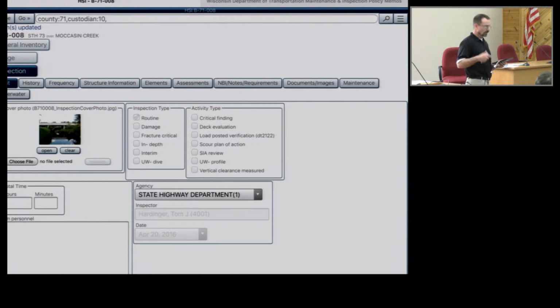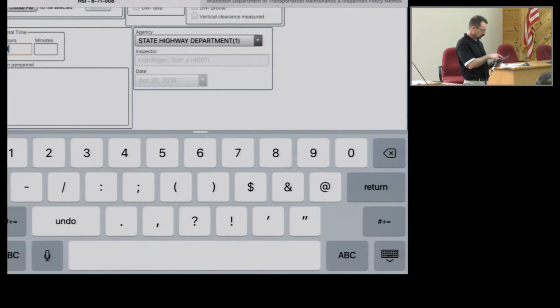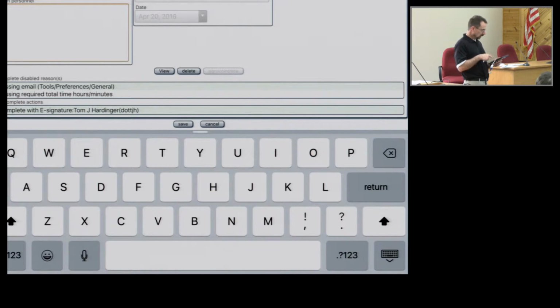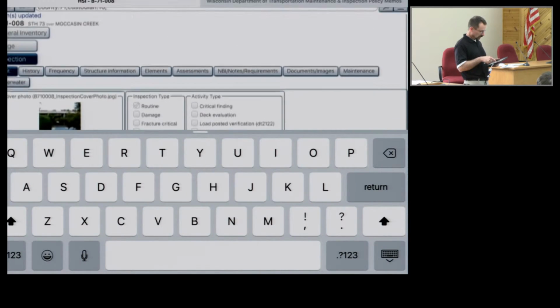And a lot of times I still have the paper copy with me. Again, this is how I do it, so I kind of know where I'm at. I put in my time, 1 hour. Nobody's with me. So it's missing email, missing time. That's what it's telling me right down there. So you're seeing what I'm seeing on my screen, keyboard underneath.